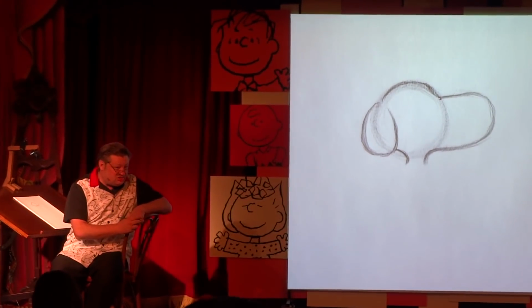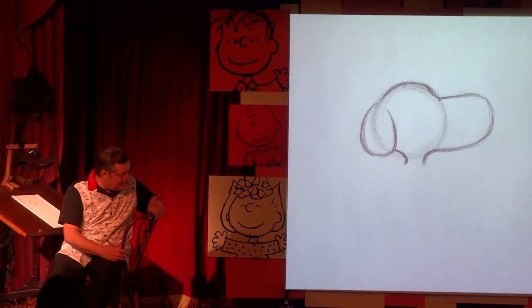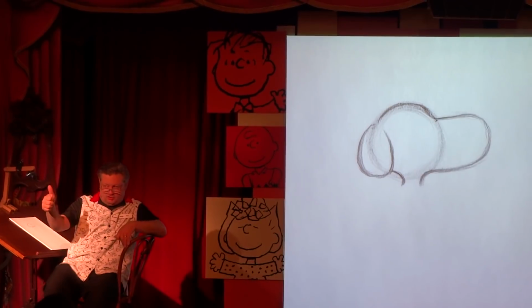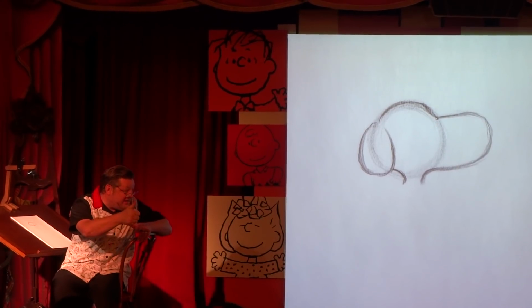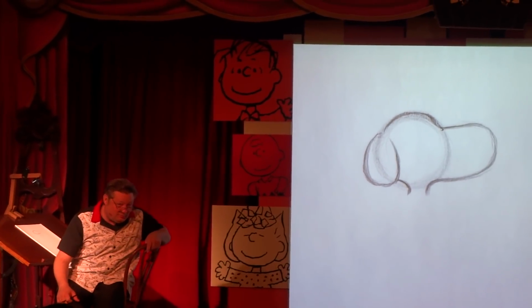Is it starting to look like Snoopy? I got one. You like it? Yeah, we're getting there. Is it hard? Give me a thumbs up if you like your drawing so far. About 30% approval rating. All right. Whoa, big thumbs up over there, front row seats. It's not going to get any harder, I promise.